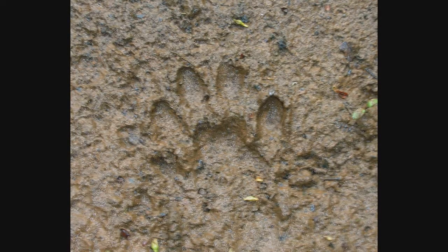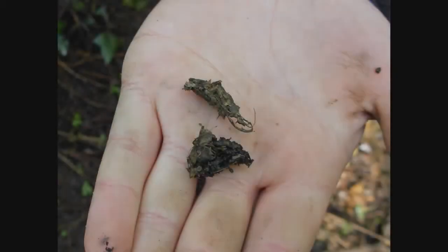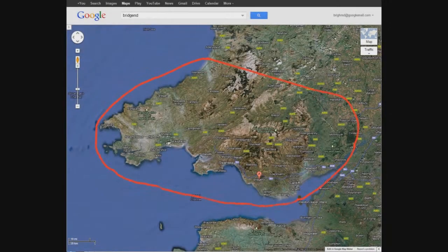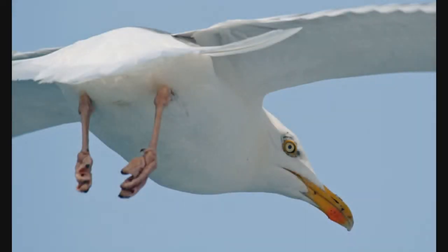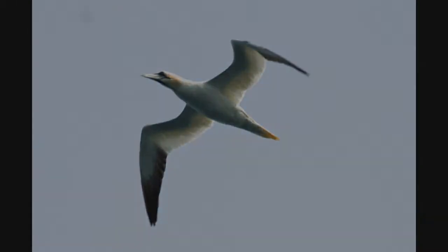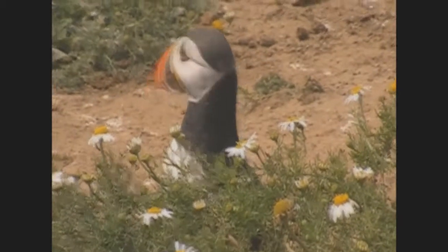At Bedford Park we found an otter's print and spraint. This reed bunting was at Parc Slip. In the rest of South Wales we saw a herring gull, some porpoise, gannets, a roosting barn owl, and a load of puffins.